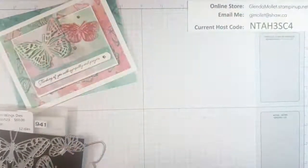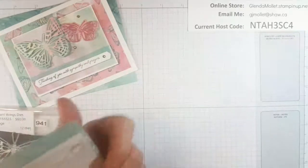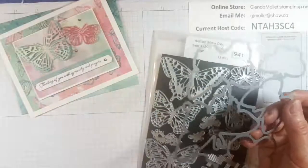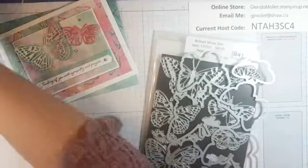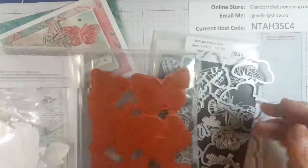Yeah, so that's the paper. That's the stunning Butterfly Bijou designer paper. Okay, so the dies, you get this big one, and not only does it cut out that designer paper, but it cuts out the stamps.